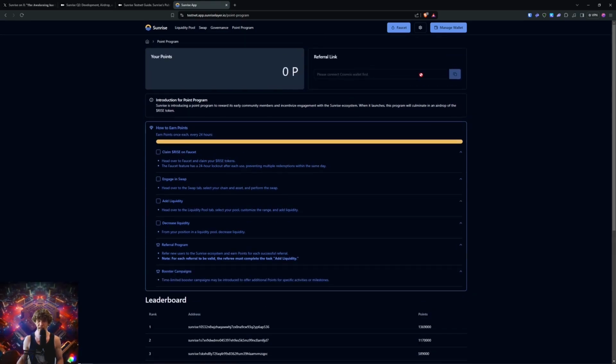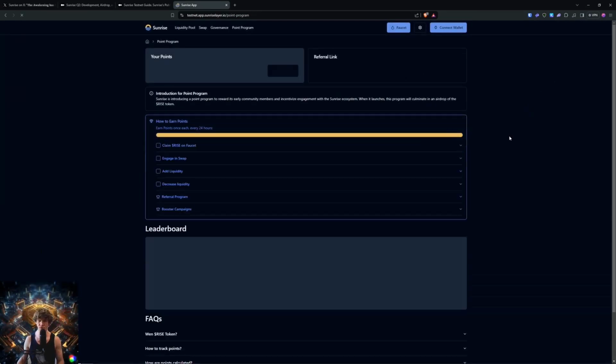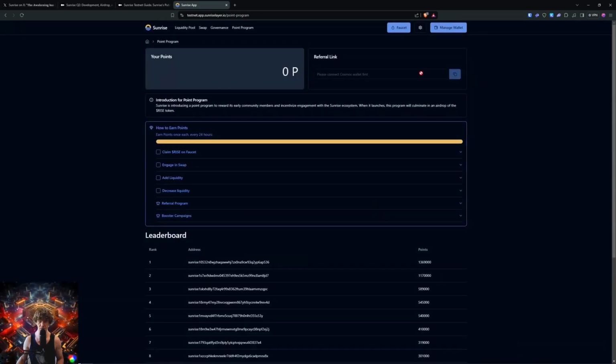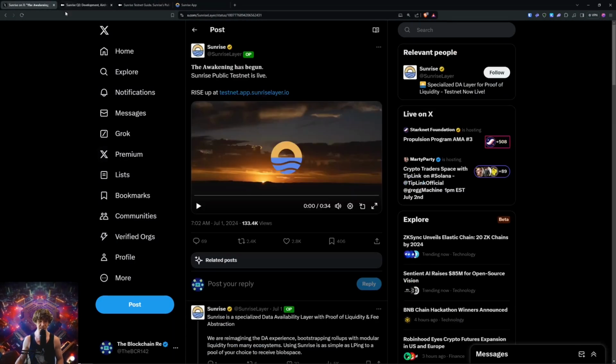So if you would like, where's my Cosmos wallet? It is connected. So I will do my best to post a referral link with this, but it says that I don't have a Cosmos wallet connected when I do. So we're going to test this out again. Nope. Okay, I'll do what I can to get this, but I'm going to see what the issue is. I'm going to jump in their Discord and see what the heck is going on and see if I can get some answers. But yeah, Sunrise Testnet, keep this on your radar.